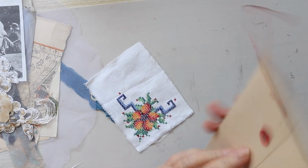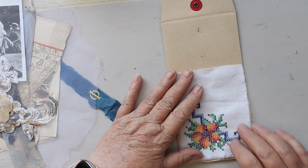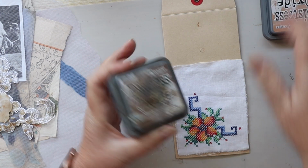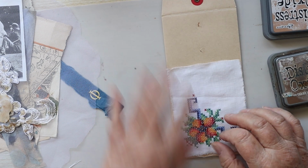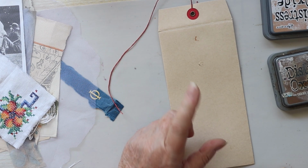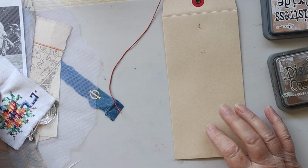Okay, so this has been hanging around on my desk forever and a day, so I'm going to finally use this. I've cut out a section of the vintage hanky, and I'm going to stain it with some vintage photo, possibly a bit of tea dye, and some stenciling on this as well, front and back. And I will use vintage photo, I believe, for that. And then I'm going to make a pocket for this to sit in.